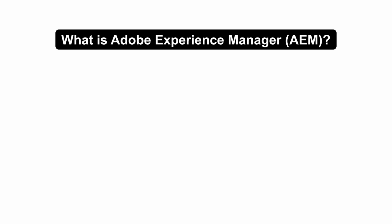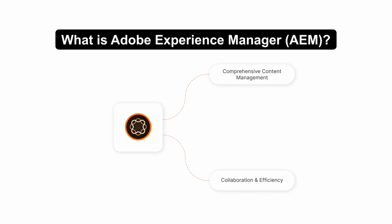Now, let's look at Adobe Experience Manager, AEM, a bit closer. AEM allows businesses to create and manage content across different channels efficiently. One of its standout features is automated content tagging, which uses AI to make your content easier to manage.